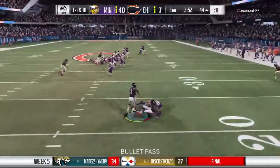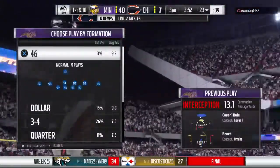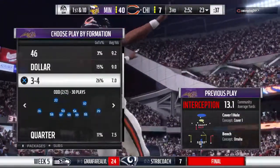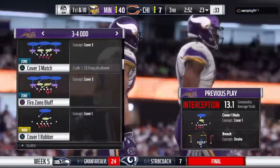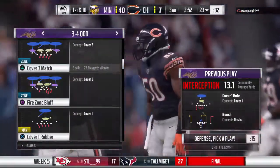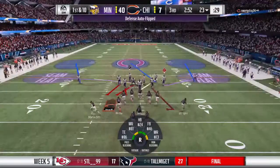And he fires one that's intercepted. Picked off by Quentin Demps. And his guys are going to get the football at the 23-yard line. This defense figured out something in the locker room. That's 2 third-quarter picks now. And you just wonder, did he get too comfortable in the locker room himself?